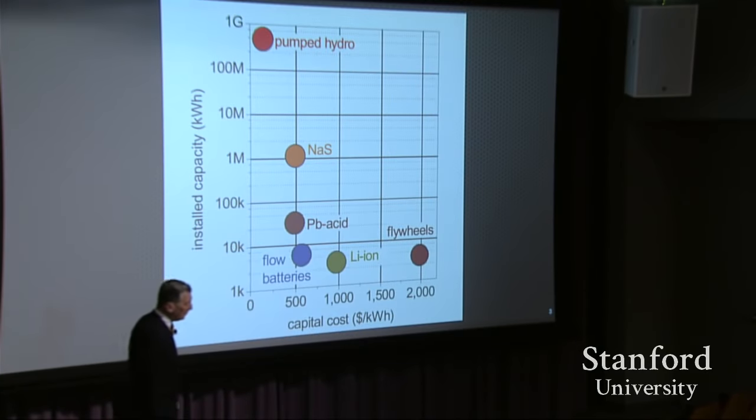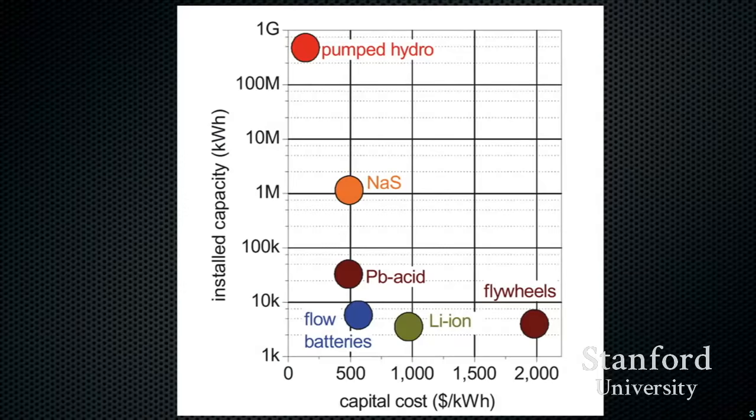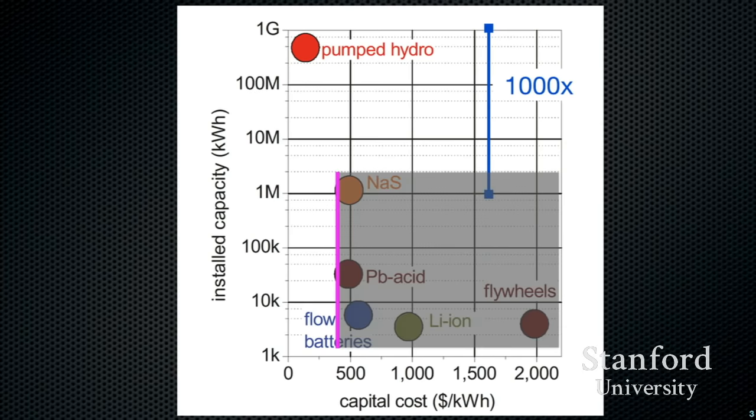All right, so on the cost thing, I had one of my students put this together. You can quibble about the exact numbers, but the general trend is correct. This installed capacity is a function of capital cost, and it's a semi-log plot, which means all of this means nothing. This is less than 0.1%. So all the batteries amount to nothing. There is no battery that can satisfy the needs. The only thing that really works is pumped hydro.